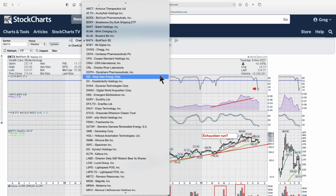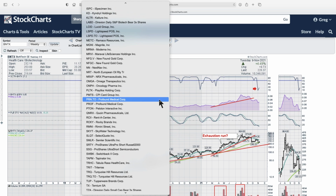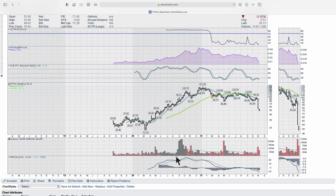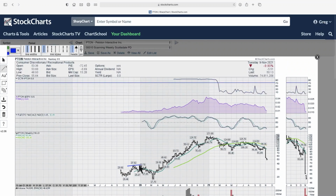Okay, let's go check Peloton as an example. And we all know that Peloton is broken, but I want to remind everybody what happened in this stock. So it IPO'd in September before COVID was known about. The stock was basically wobbling around. It got pulled down in the whole COVID low thing. And then at this point in time, it starts to break out through $37.